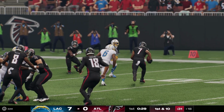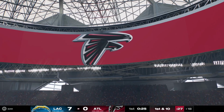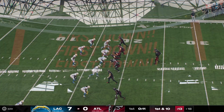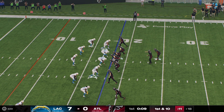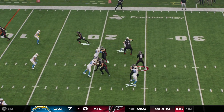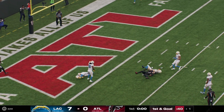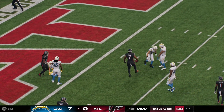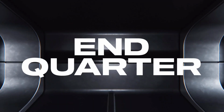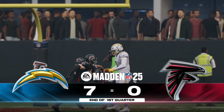If you make the stop there, maybe you hold them to 3 on this opening drive. They didn't get the stop. Yeah, new set of downs now. Now you're worried about, just as you pointed out, not just giving up 3, possibly giving up 6. Let's see what they decide to do here because they've got to change up what they have been doing. It hasn't been working. And he's got it. And the Falcons are going to be set up with a 1st and goal on a pass play that moves them all the way down to the 1. After 1, 7-0 on EA Sports.